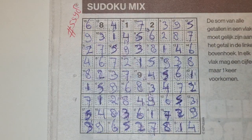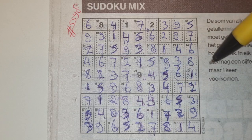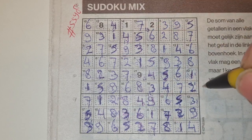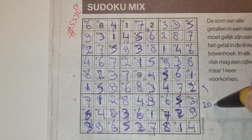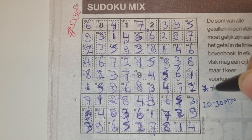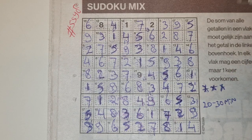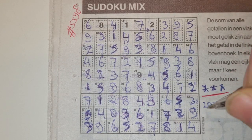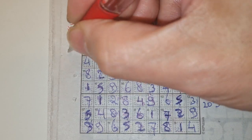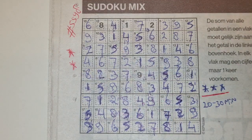Finished in 19 minutes. Well, well, well. I'm very, very pleased with the time, because for Killer Sudoku, I need 20 to 30 minutes to solve. And if you compare with the 1 star, 2 stars, 3 stars, and 4 stars Sudoku, it will be a 3 stars. But I'm faster than the 20 minutes. So let me give this a 2 stars. And I like this one.